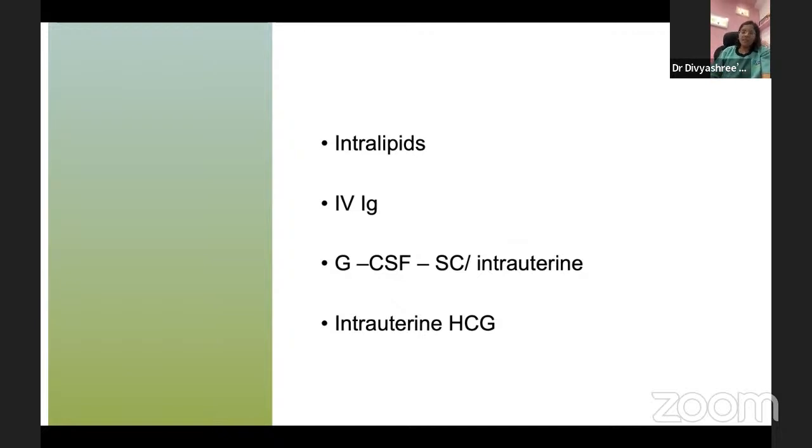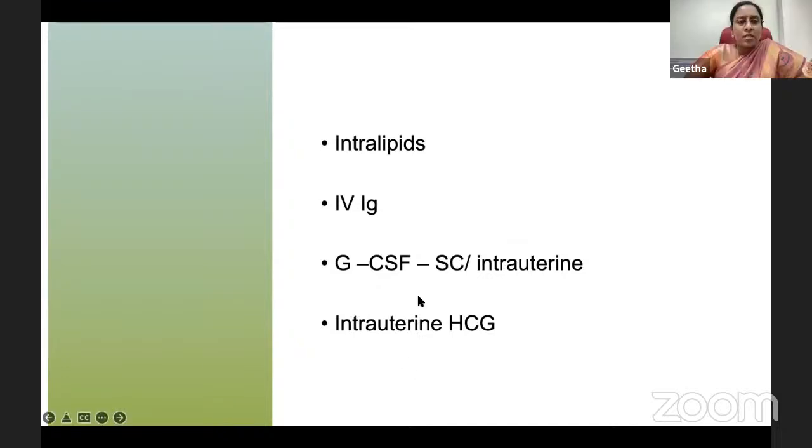Other than that, per se, correcting the window of implantation, whether it is going to give us better rates, the results were not statistically significant. Okay, let's move on to immunotherapies in RIF. I think these days we are getting a lot of studies coming up, but still the evidence is questionable. Can panelists share their thoughts about immunotherapies in clinical practice for RIF?